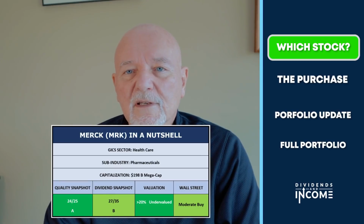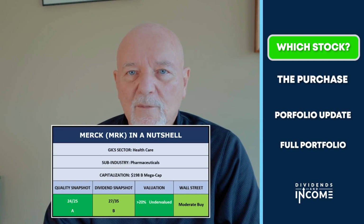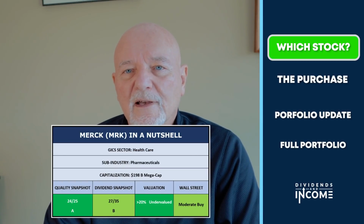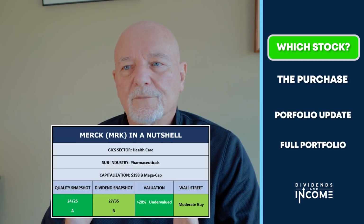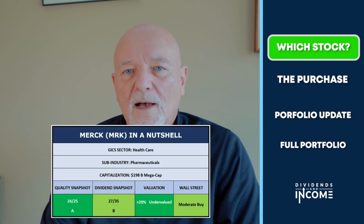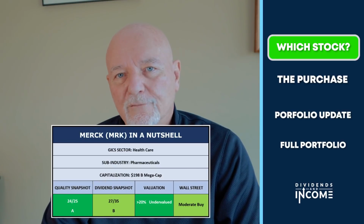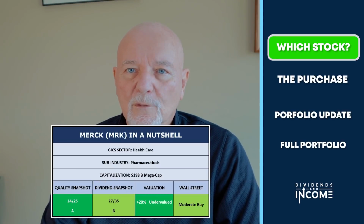And I also took a peek at Wall Street recommendations on Merck. I think there are 30 analysts covering Merck at the moment. It's a widely followed stock. And if you average out all of the recommendations and prognostications from the various analysts, it comes out with a score between 3.5 and 4 on the usual 1 to 5 scale, which is a moderate buy. 4 would be a solid buy, 3 would be a hold.